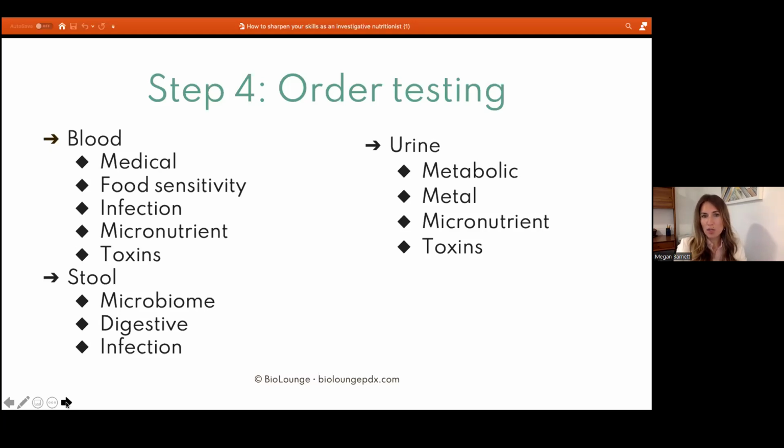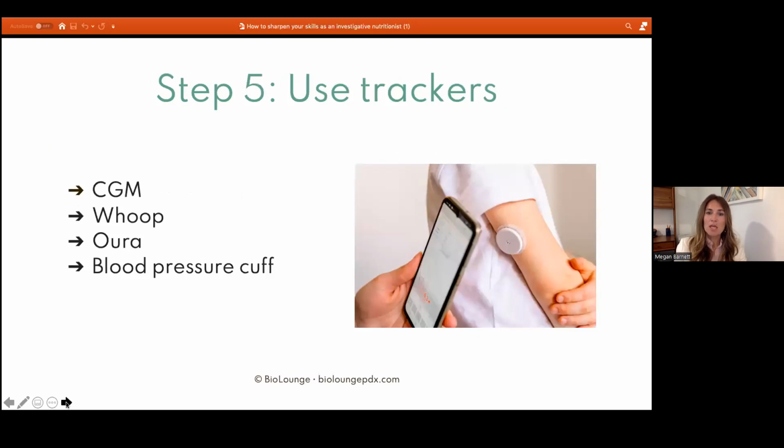So now you've ordered testing, you're going to get your testing back and you're going to review your testing, typically with the patient. Okay. Oops, I forgot my step 5. Sometimes in the middle of this, while we're waiting for testing, we decide to use trackers. Commonly CGM, continuous glucose monitors for our practice.